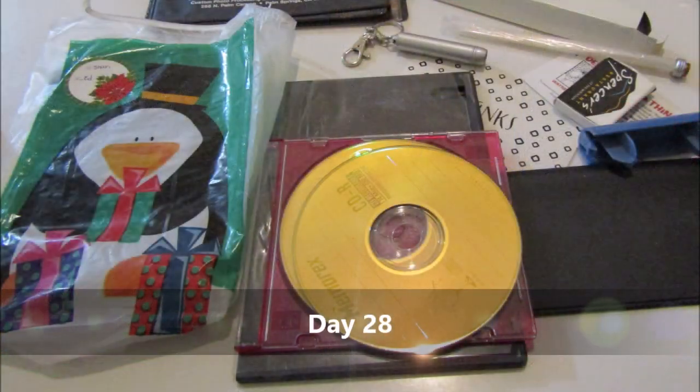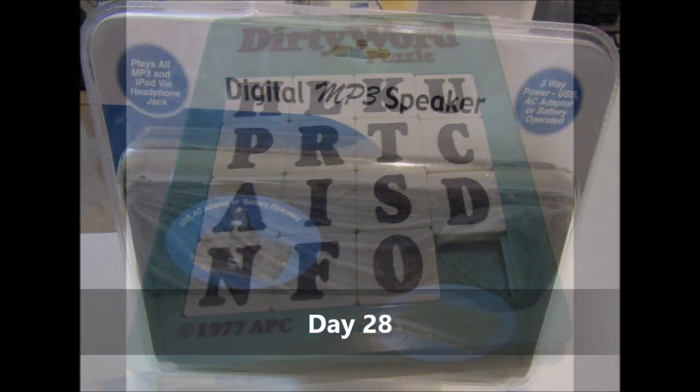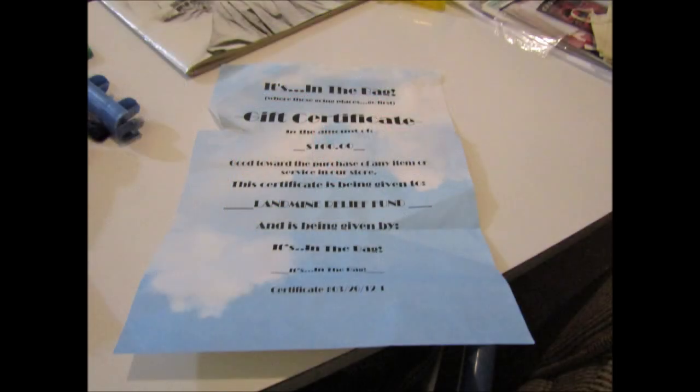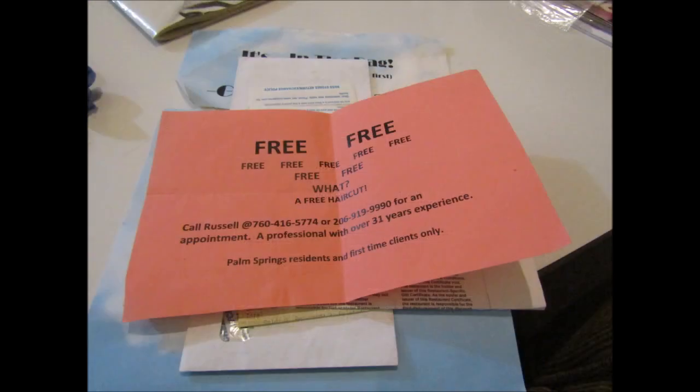More junk cluttering up the coffee table. This is a gag gift I received for my 18th birthday. And this has never even been opened. This is all just wasted money. Expired gift certificate, expired return receipts, and expired coupons.